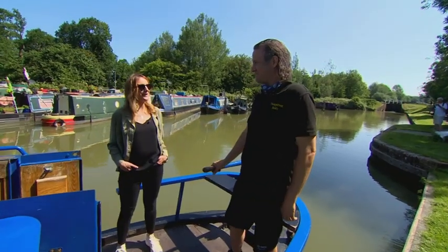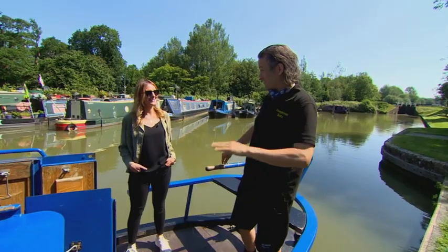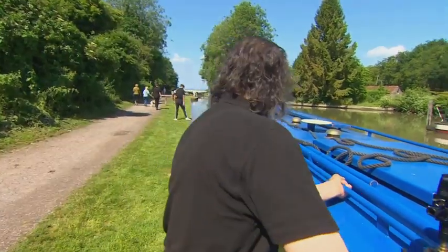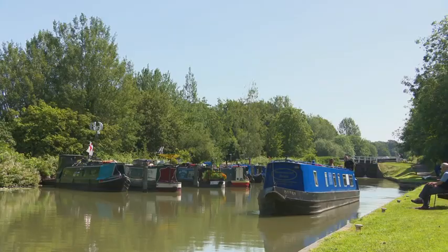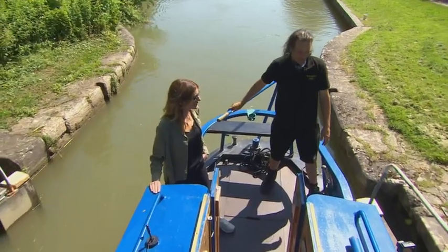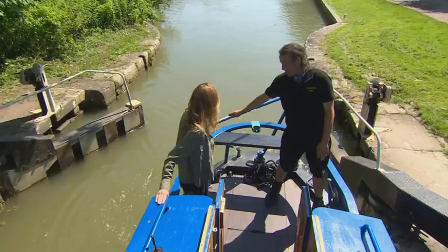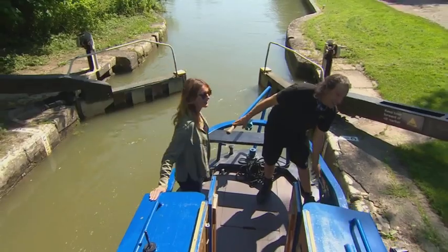OK, and it's quite a trip, isn't it? Yeah, it really is, because they go one after another, after another, after another. So once we start, we can't stop. We don't stop. Yeah. And away we go. So we're actually going through the first lock now. Yeah. So it's 72 foot long, and our boat's 55 foot. So we've actually got plenty of room to be in. Oh, that sounded tight to me.